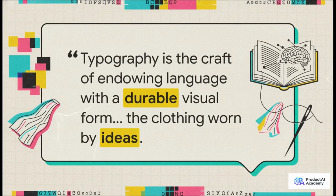I love this quote from Robert Bringhurst because it just nails it. In our world, in product design, that clothing worn by ideas is our interface. Think about it. A banking app needs to feel trustworthy and crystal clear, while a social media app might want to feel more expressive and fast. Our job is to pick the right fabric and cut, the fonts, the colors, to make sure the user's interaction with all that information is totally seamless and effective.